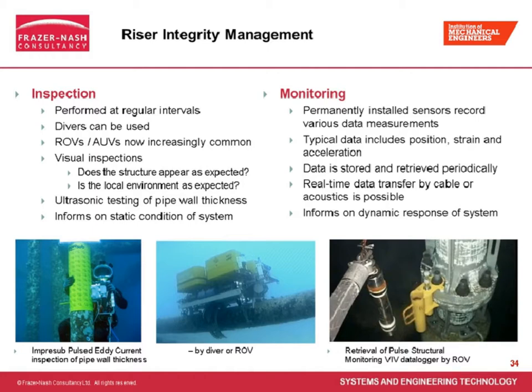Monitoring uses permanently installed sensors to inform on the dynamic response of the system and compare with the expected behavior. Typical data recorded includes position, strain, and acceleration. The measured data is stored and retrieved periodically, although real-time data transfer by cable or acoustics is also possible.